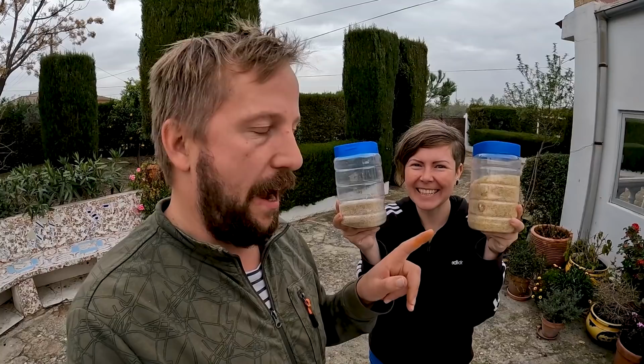And we had two kinds of rice. One is paella rice and one is normal rice. And we are actually not sure that we used the right one because we don't have the labeling anymore.